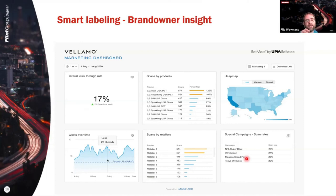They've put a trigger into it so that people scan it. By scanning it, people identify themselves: where they are, what they're doing, what product they bought, and at what time they're consuming it. That is the insight that today is really valuable for brand owners, because at that point in time you can start to connect with your consumers as well.